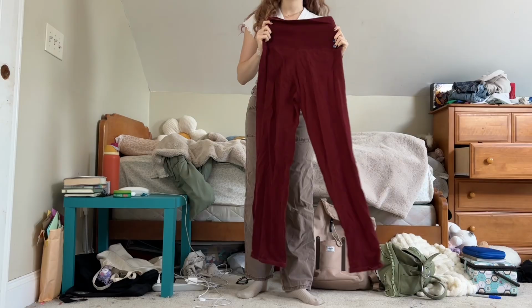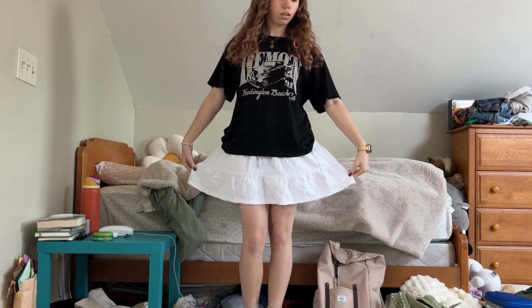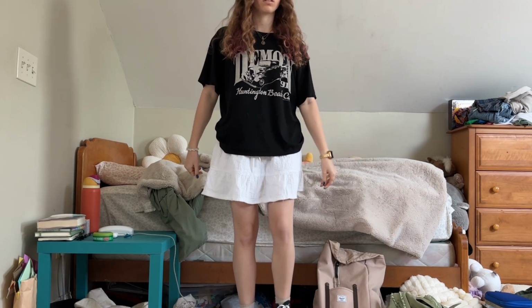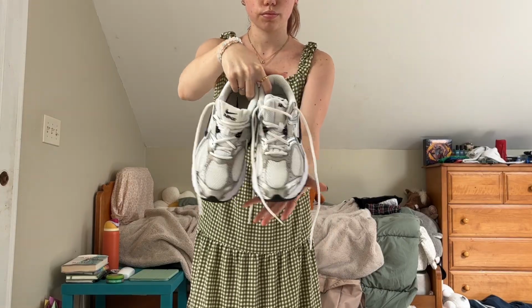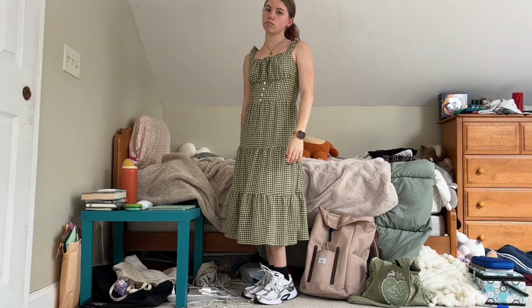A basic way to do this is by taking a more casual piece and pairing it with something more formal. Or this outfit from before, it has a more grungy t-shirt and then this very flowy cottagecore skirt. Here's this maxi dress. She's super girly. It looks like I should be frolicking in a flower field. I'm gonna wear it with these dad running sneakers that don't really match the vibe, but I feel like it makes the dress look more casual.